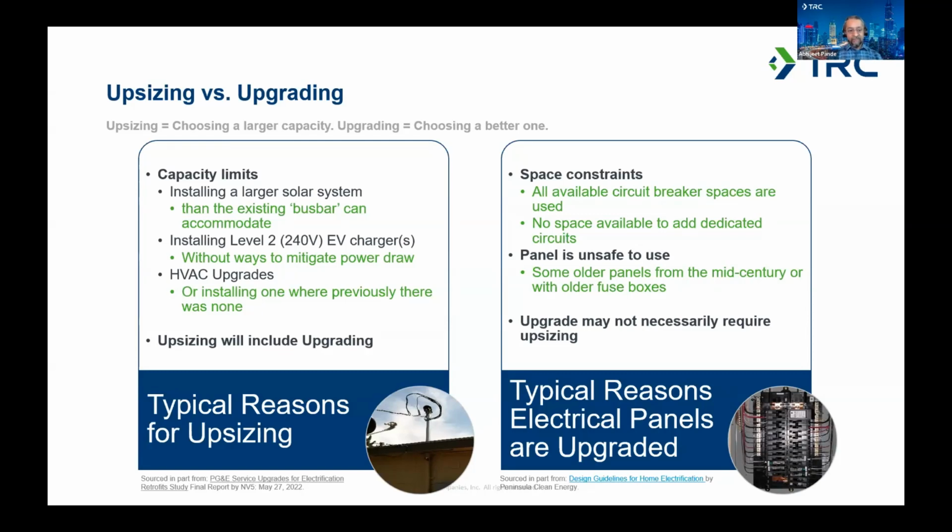And so I've pulled in some of the common reasons why people upsize or upgrade. I've sourced the studies down below, and some of this is my interpretation of those studies. But in general, reasons why people say they want to upsize, and I'm not going to go into whether these reasons are always valid or not, but some of the typical reasons given are you're installing a larger solar system than your existing bus bar, as in the capacity of your panel, can accommodate, or you might be including level 2 EV chargers, and you might be doing HVAC upgrades or installing one where previously there was none.